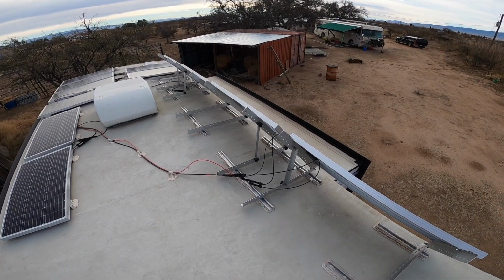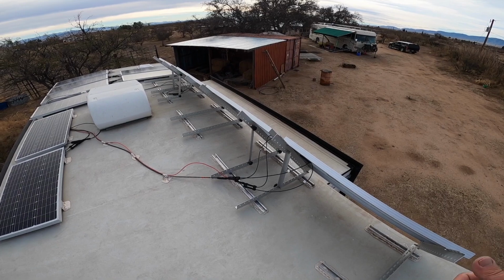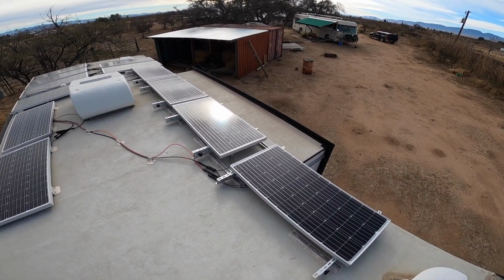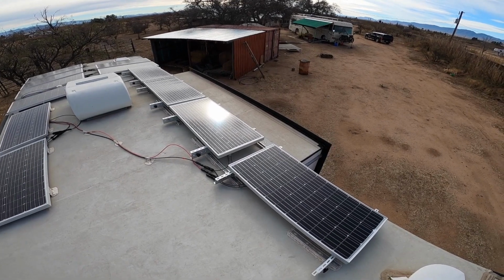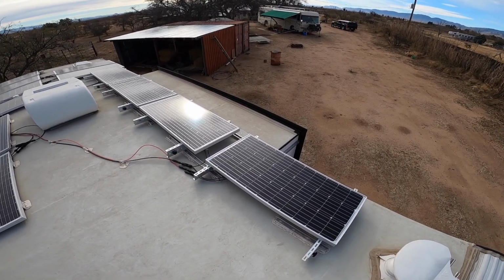Now I'm going to take a break and go ahead and put them down, show you what that looks like. So stay tuned. So here's what they look like when they're down. And like I said, they're going to get around 2 amps less production for each panel in this position.